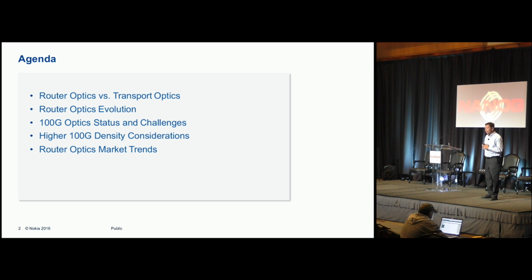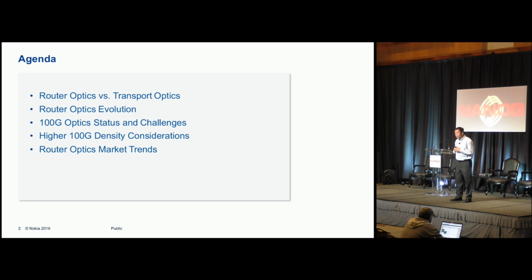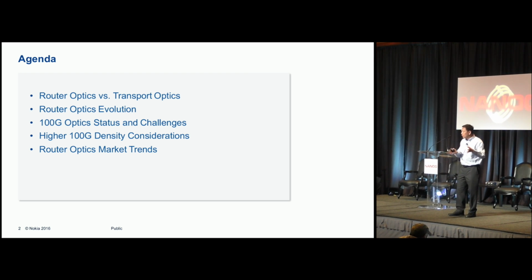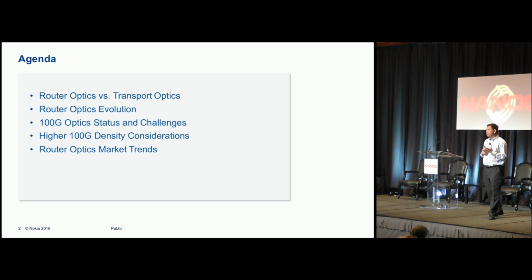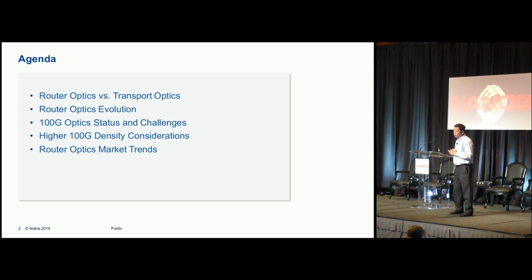So here are a few topics I want to cover in the next 20, 30 minutes. The router optics versus transport optics. People find it easy to lump them together from the optics perspective, automatically lumping them with transport, because they are important pieces of the network equipment. Then a touch base on the router optics evolution. Then maybe we walk through a few cases in the real field for 100 gig optics with routers. What are the real practical issues? Then we touch base on what's next.